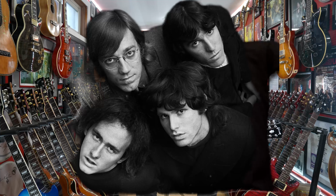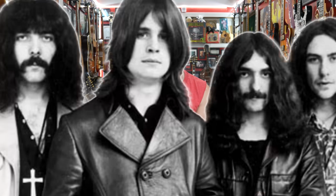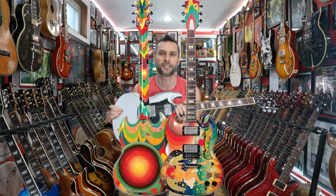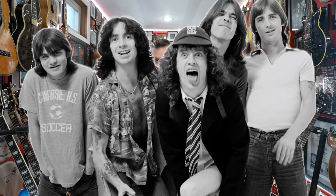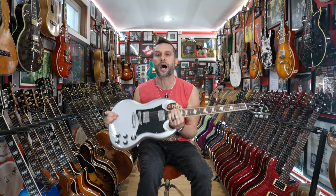When I think of SG, I think of Robbie Krieger from The Doors. I think of Tony Iommi, the father of metal from Black Sabbath. Eric Clapton, who played his first American show with The Fool, which was his 1964 SG, which sold for $1.27 million to Mr. Jim Irsay. How can you not associate this shape with AC/DC? There are so many players that just embody this guitar.